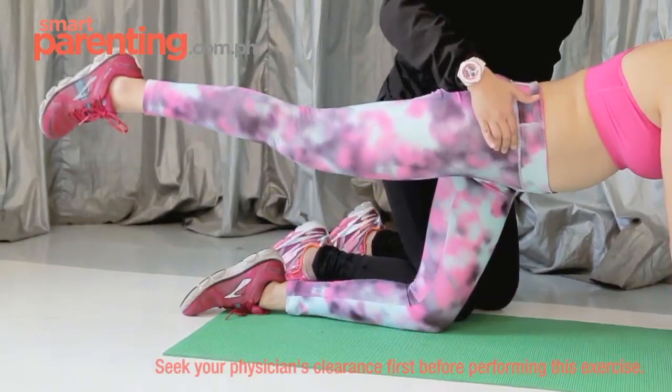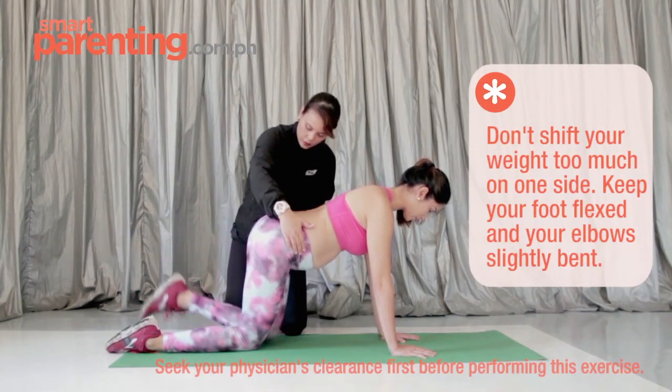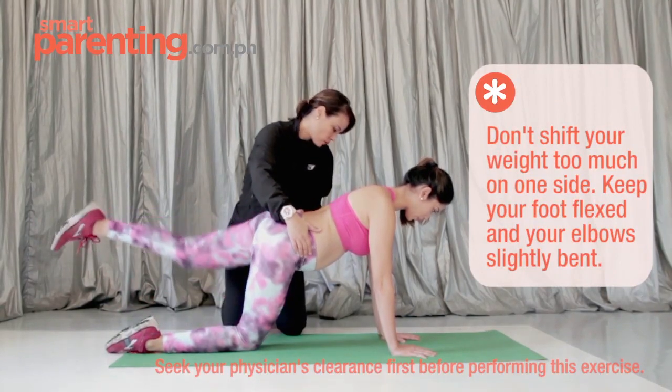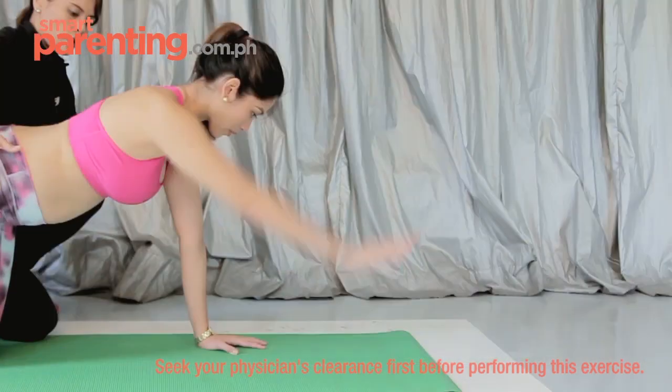The four-point bridge, again, is a core strengthening exercise. When you extend your legs, you're working the glutes or the buttocks. And then when you extend your arms, you're working your shoulders as well.